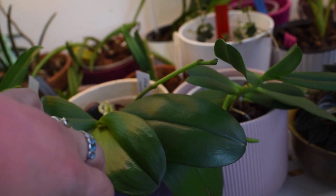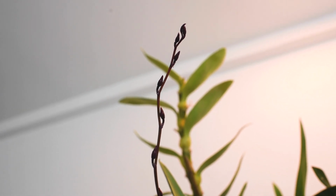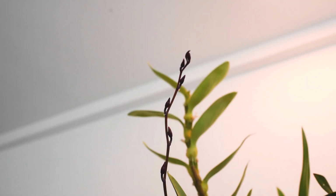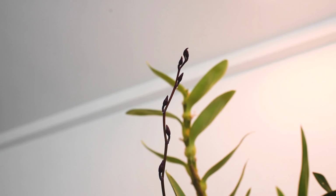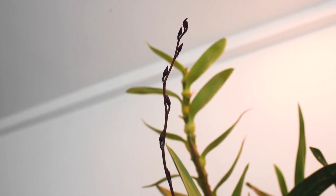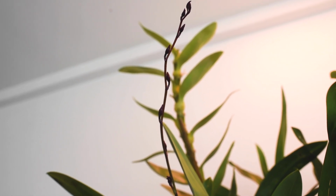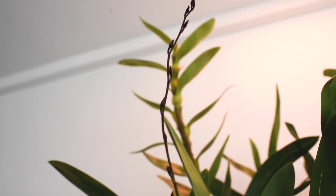And before I end this video, the last flower spike that you are seeing now is a beautiful Oncidium. The flowers are not large, they are small, but they are a deep red burgundy color. And usually each produces many, many blooms together. It's beautiful. I find it so, so beautiful.